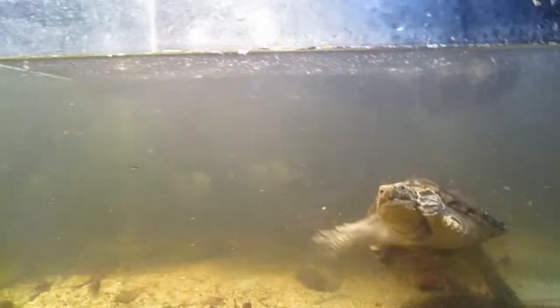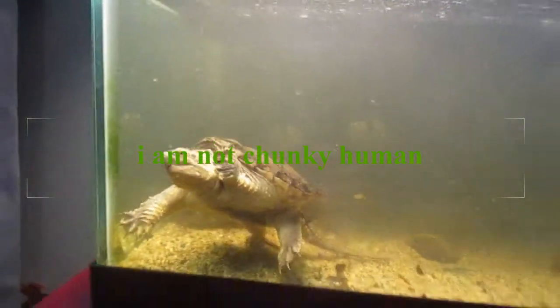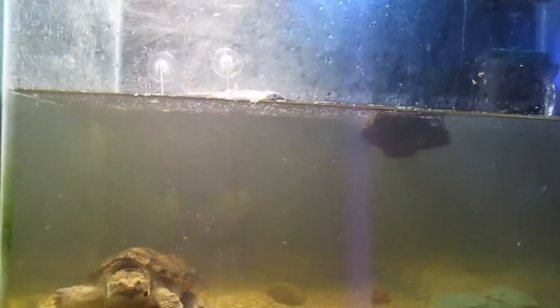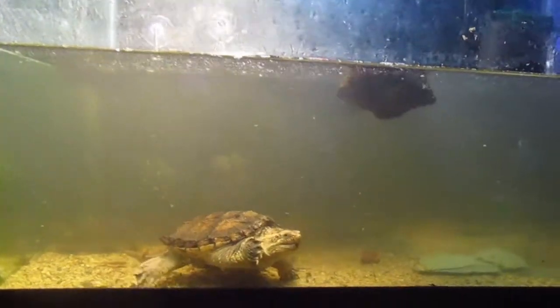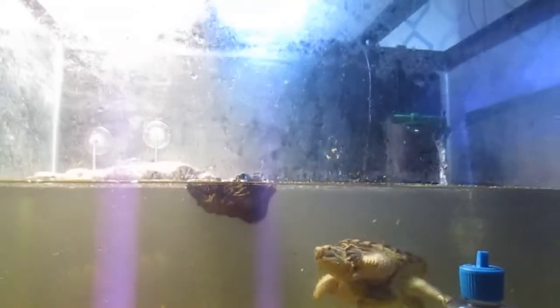Okay. But you guys can see she is on a weight loss diet. You guys can see she's kind of chunky. That doesn't mean I'm not feeding her. I'm just feeding her low fat foods but high protein. Protein's good for their shell. So you guys can see she's got a little bit of pyramiding. I don't know why. She has a UVB light, she has a basking light, and the water conditions are pretty good.